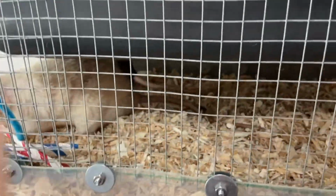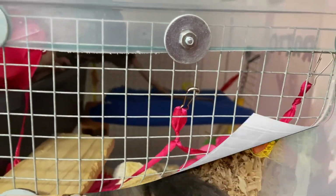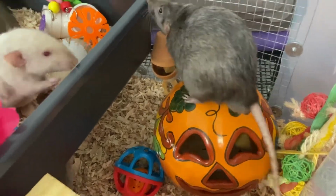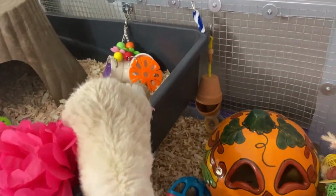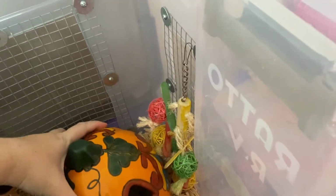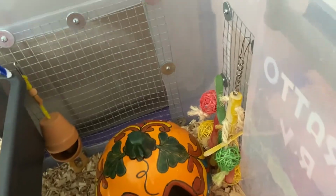I wish I had a tunnel to put down here. Maybe I'll dig through and see if I can find one. That perch is not gonna work. I'll change it to the pumpkin. What do you think? He says, I don't know. So it's less wobbly. Hi, you want to help me get food?